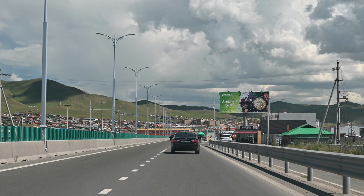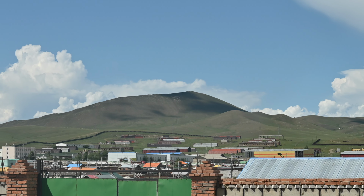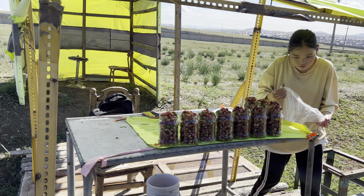We start our journey out to Terelj, which is just east of Ulaanbaatar. We take the main highway that heads out there. Along the road, there are many sights to see. There are food places along the way.